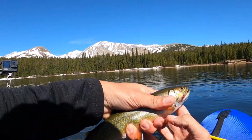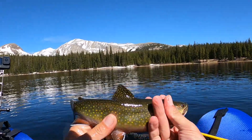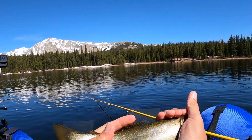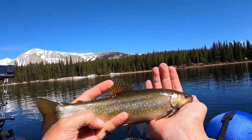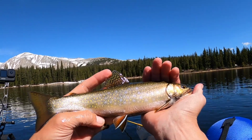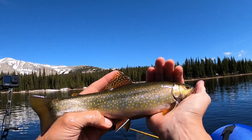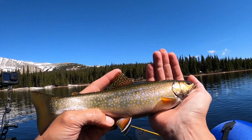I don't know, but we're going to put this one on the stringer, give you guys at home a good look at this beautiful, probably about a 12 inch brook trout. Look at that beautiful fish. Gosh, they're just so pretty, aren't they? Some of the most beautiful fish on the planet, I swear. So we'll get him on the stringer, and that's two more to go.